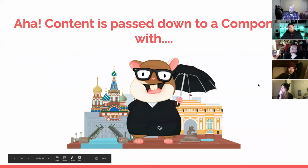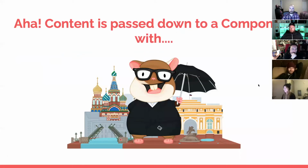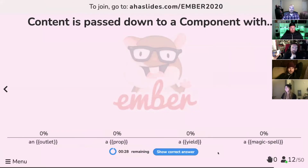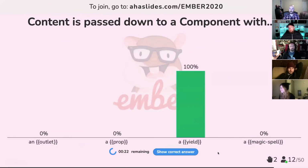All right, that was a fly-through look at components. So the question is, content is passed down to a component with what? Is content passed down to a component with an outlet, a prop, a yield, or a magic spell?